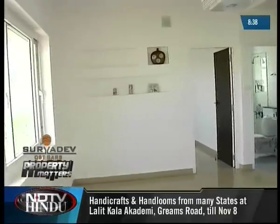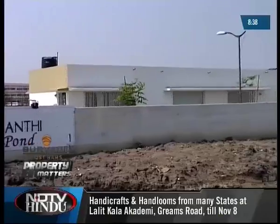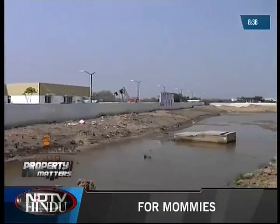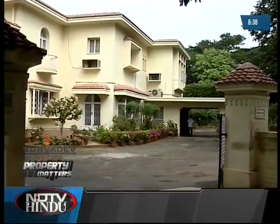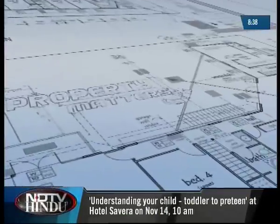Prices begin at 2,800 rupees per square feet. There are several flats that are still available for sale. For further details, log on to www.vijayashantibuilders.com. Up next on the show, we explore a house of true character that has been telling stories for decades.